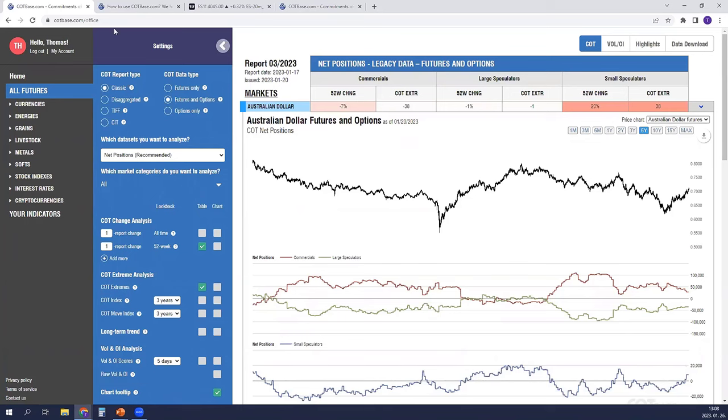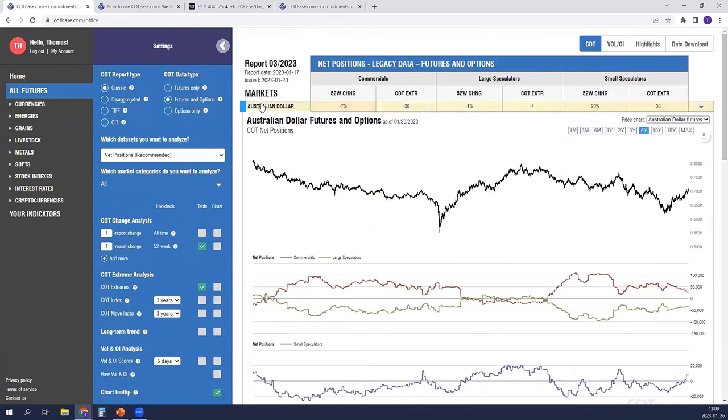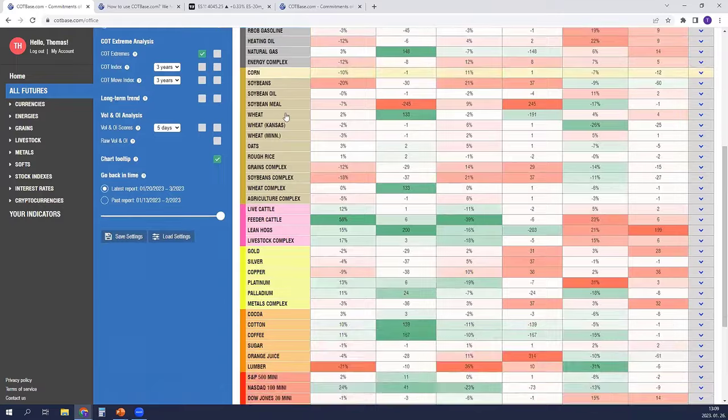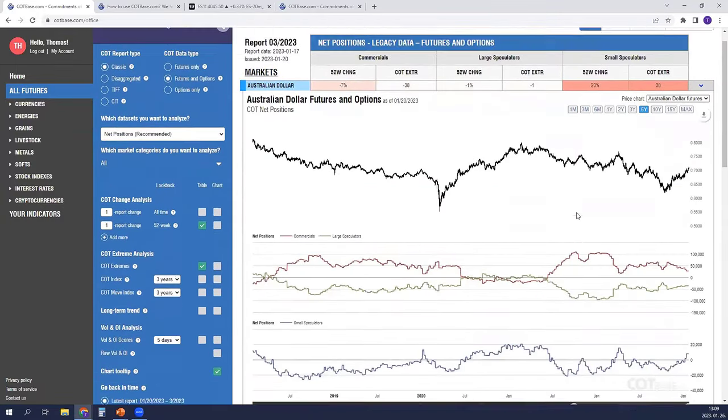Okay, so what we have here, this is our premium service, and it focuses on the commitments of traders report. Again, I'm not going to go into too much detail. There's different report types. There's a lot of data types, and there's so much to analyze, really. Just spend hours here. I just want to show you the essence. This is the Australian dollar. I just put all the markets that you can find and opened the first one. In this case, it's the Australian dollar.